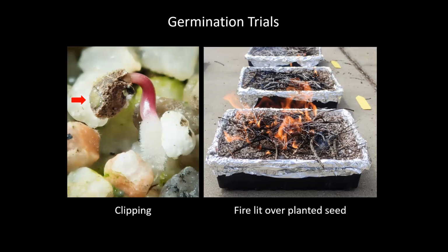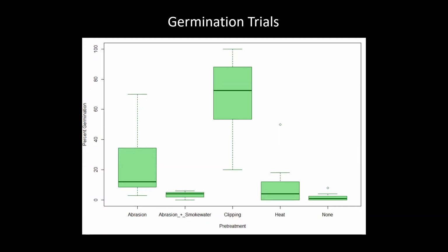The seed bank at California Botanic Garden tests various treatments for their effectiveness in causing germination in seeds. These photos show two germination techniques that the seed bank has tried to employ. On the left, you see clipping, where they have removed part of the seed coat with a nail clipper or a razor. This essentially allows water to penetrate the seed coat. On the right, they just planted some seeds, put some sticks on top, and lit them on fire to see what would happen.